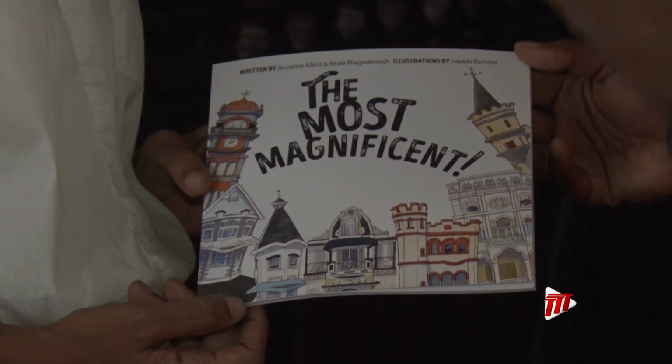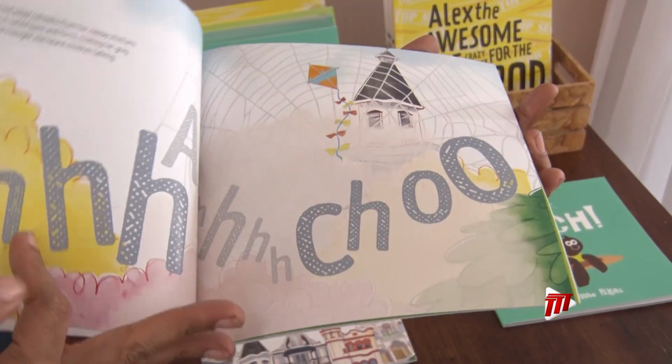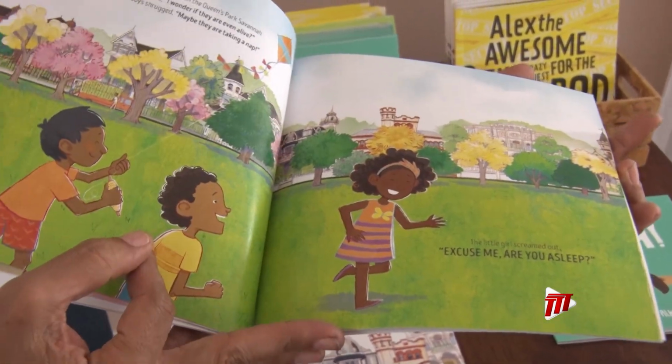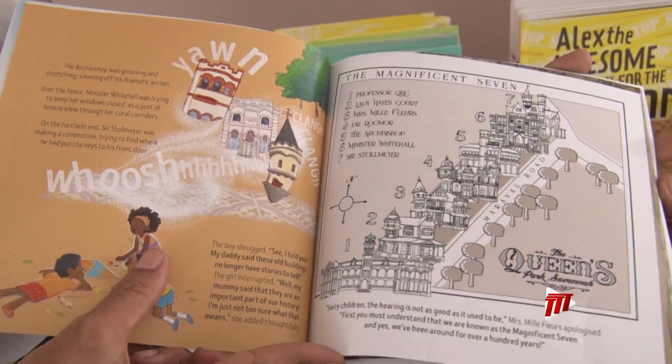According to the author, she began writing this book in 2014, and with the help of a young local illustrator, Sayada Ramdial, she hopes her book raises an interest in children about the buildings in Trinidad and Tobago.